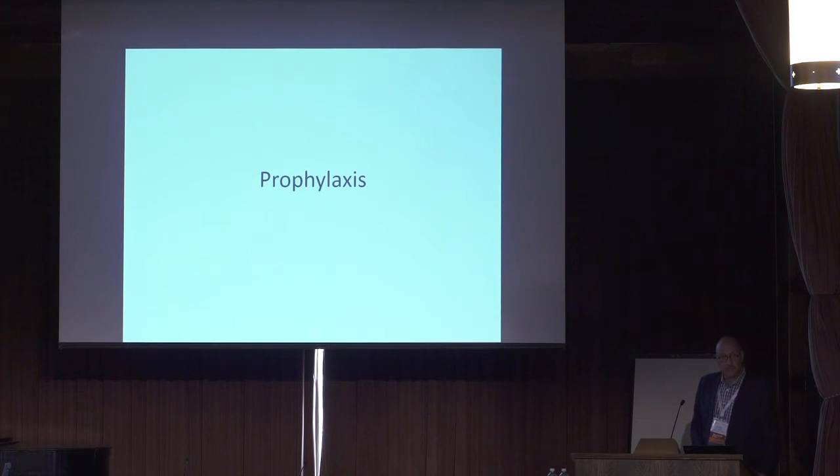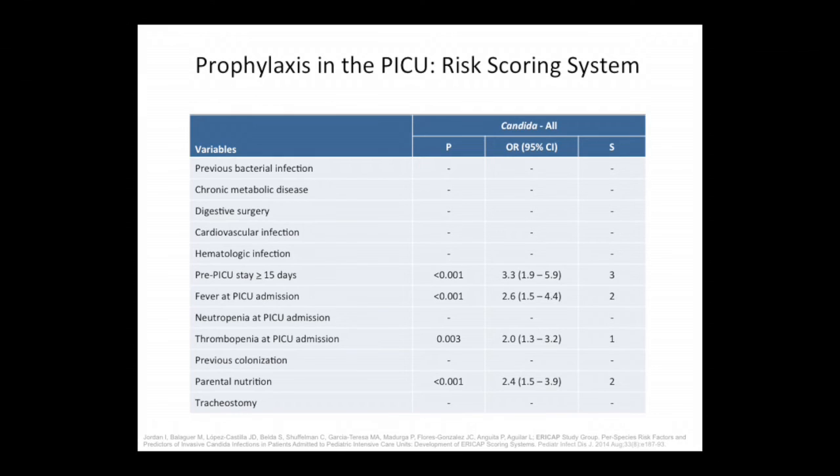The prevention of fungal infections in children. And let's start with the ICU setting. Luis has done some seminal work in the adult side, and many pediatric researchers in mycology have tried to identify similar prediction scores for Candidemia, specifically in the pediatric intensive care unit.